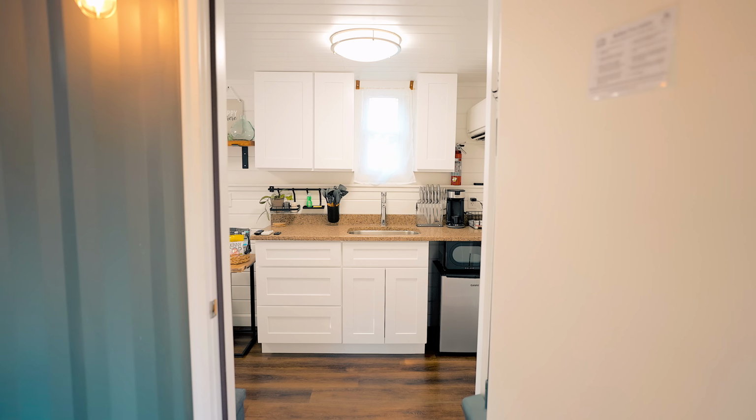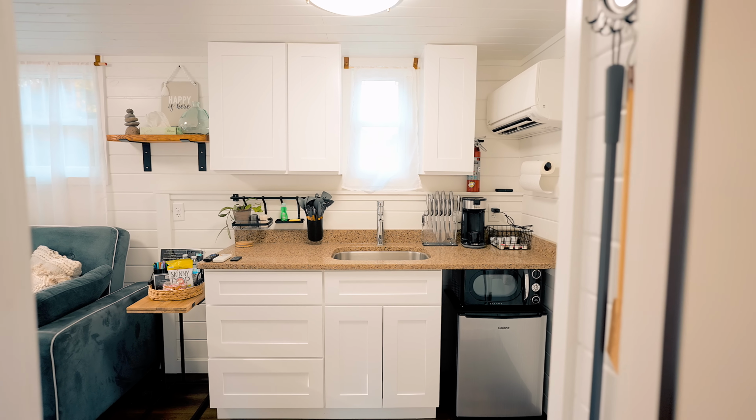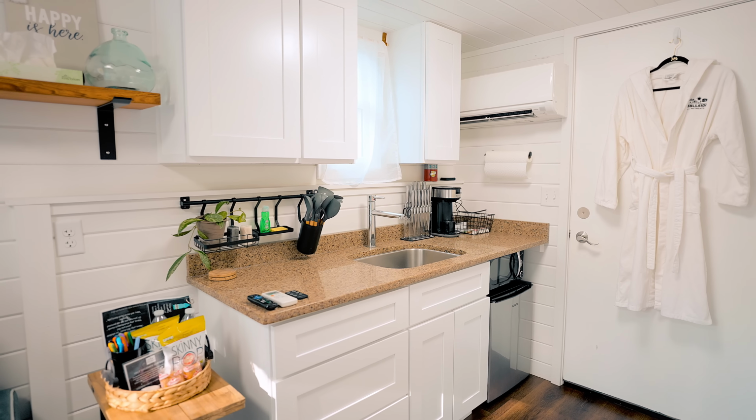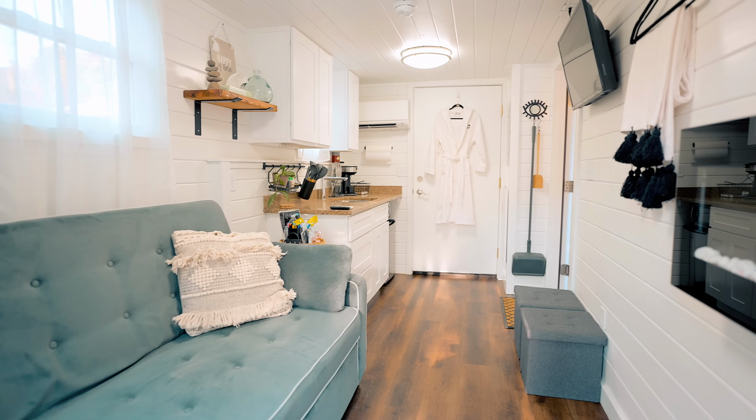Let's walk in the front door right here. So you walk right into your 160 square foot tiny house. Right in front of you, kind of in the middle of this tiny house, is your kitchen area. So this entire middle part is the kitchen.